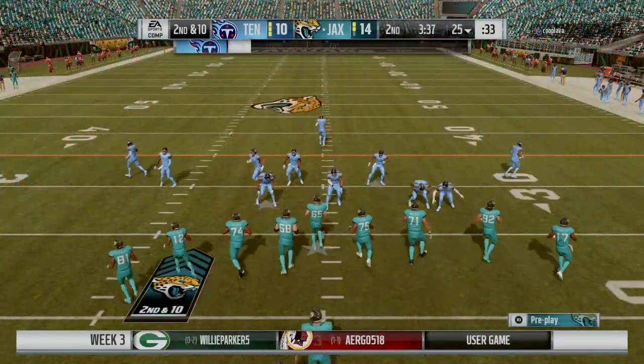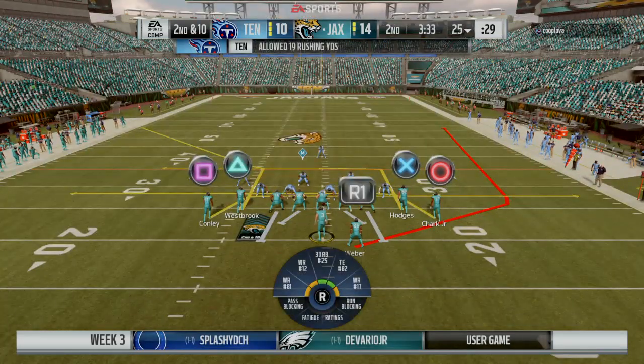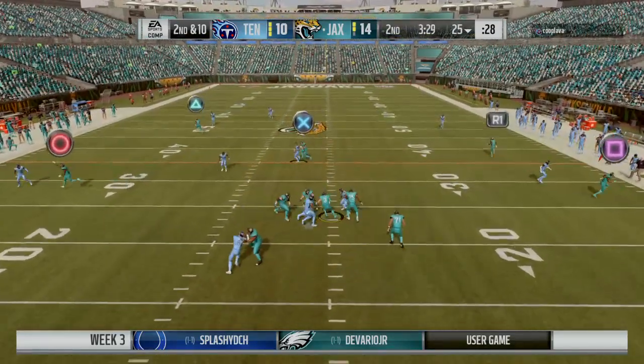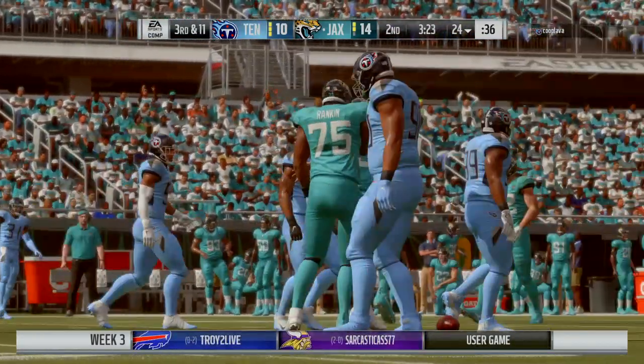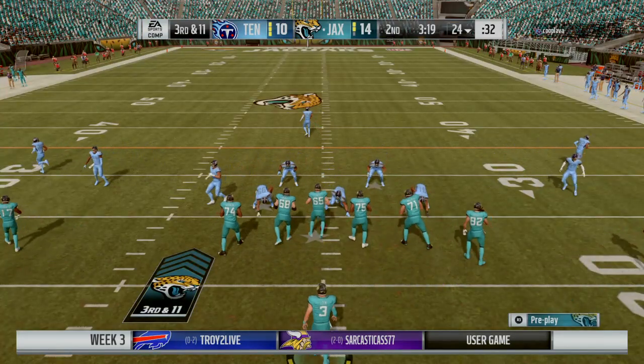You mentioned very early on the need to establish a running game for this young QB. They really haven't been able to do that, though, in the first half. So that means what in halftime? Adjustments time, right? Pressure comes, and the Titans able to bring him down. Daquan Jones able to get in there and drop him for a 2-yard loss.